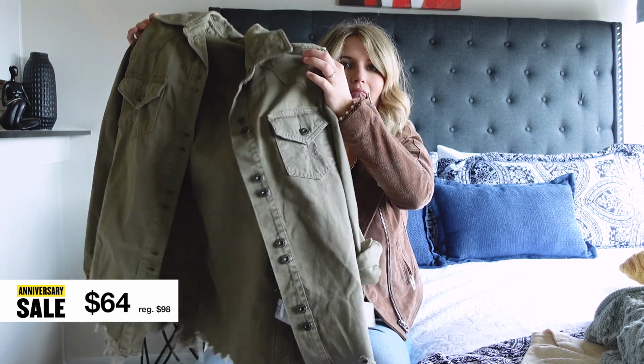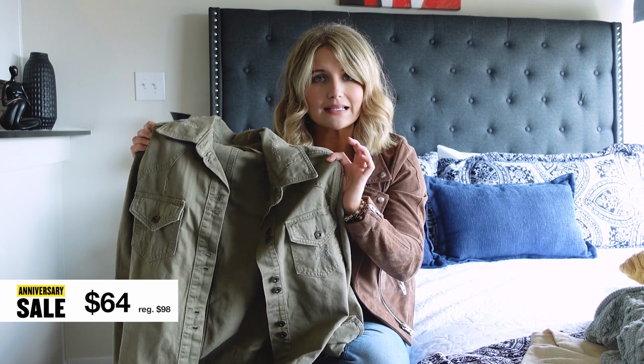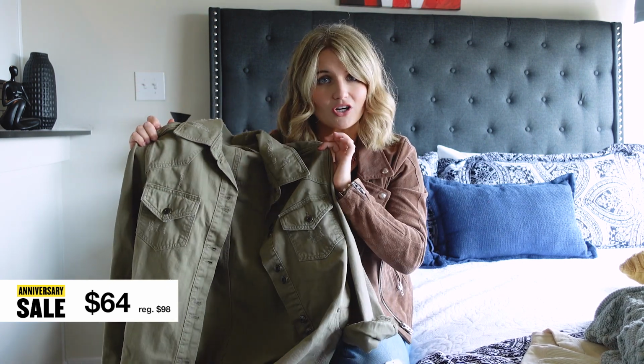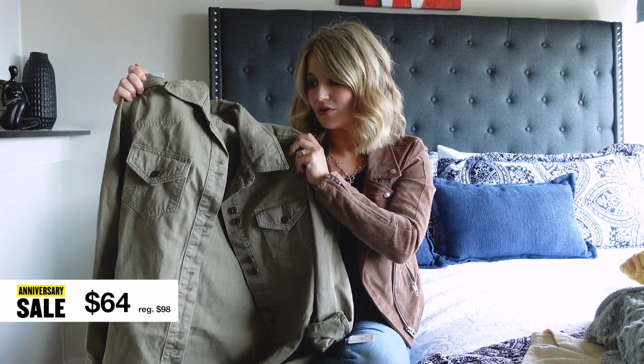And I also love the length of this because I am one that loves to wear leggings in the fall just with a jacket piece like this and maybe a long tank. So this is gonna cover your booty in leggings if that matters to you as well.